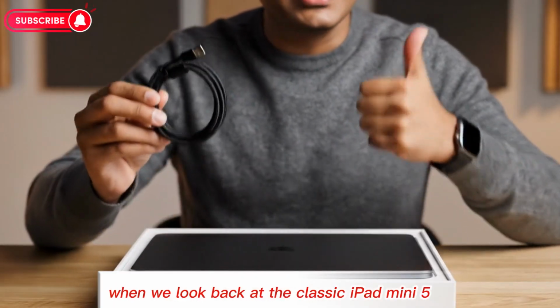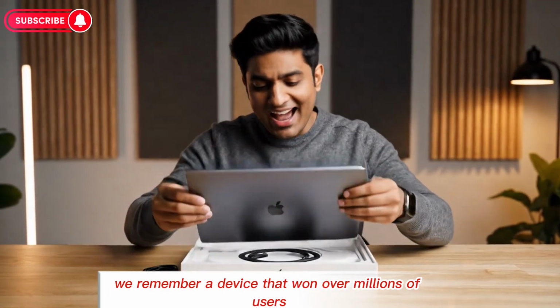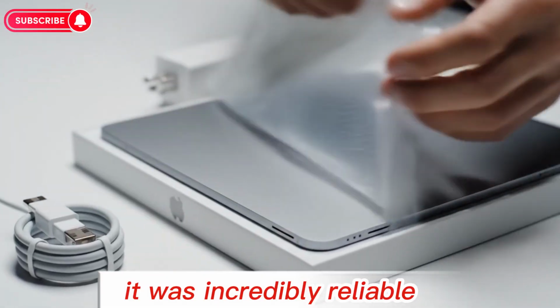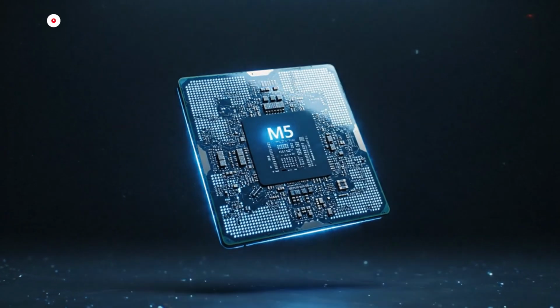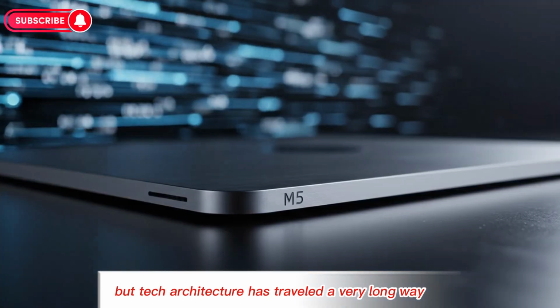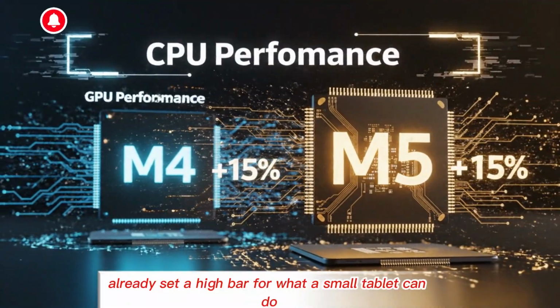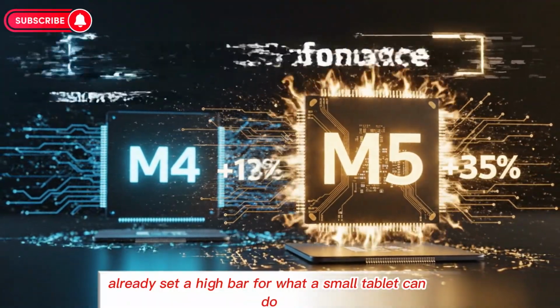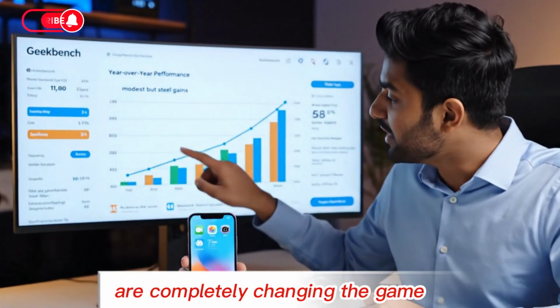When we look back at the classic iPad mini 5, we remember a device that won over millions of users. It was incredibly reliable, highly portable, and it just worked perfectly for daily tasks. But tech architecture has traveled a very long way since those days. The current models on the market already set a high bar for what a small tablet can do. However, the latest rumors about a major refresh are completely changing the game.